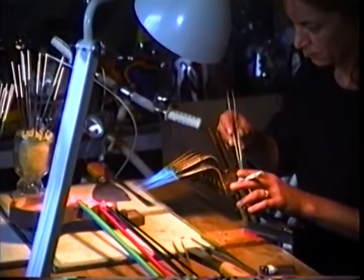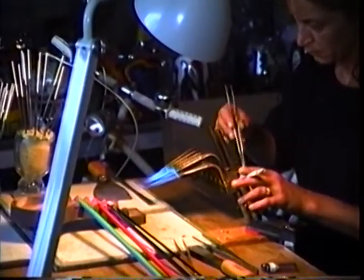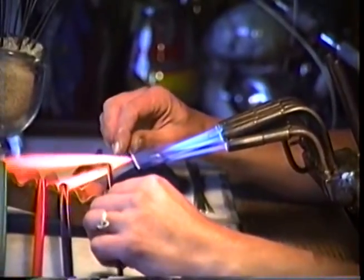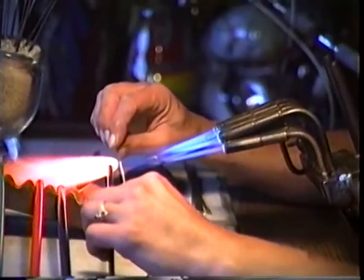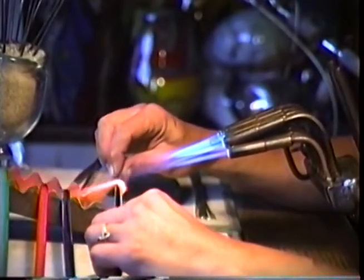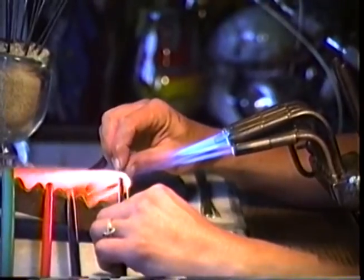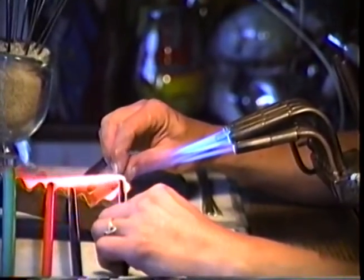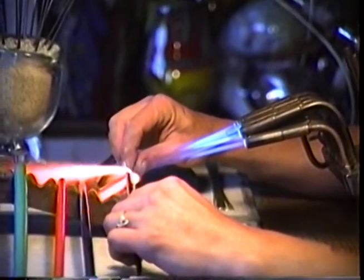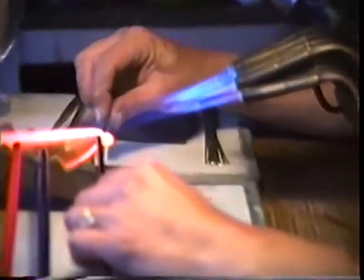Here she's adjusting the flames on her torch. This is the torch used by the German bead makers. It runs on compressed air and it's very quiet. We were experimenting with different types of wire to see what would work. The bead makers use Druckernadeln, but it's not available anywhere else by that name. It's not easy to find.